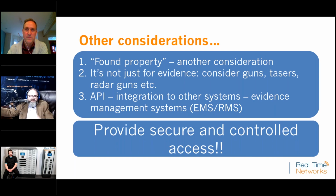Same thing with property releases. When I worked evidence, it would annoy me sometimes when I would get laser focused on a task in the back and I would hear the little buzzer go off. There's someone at the counter there to pick up evidence.